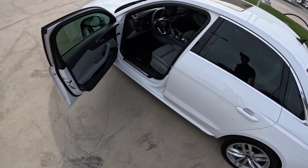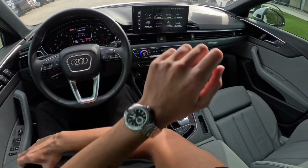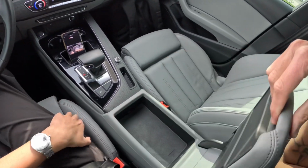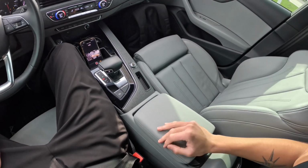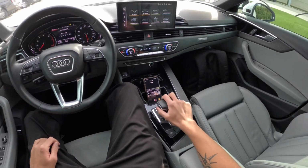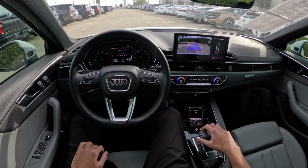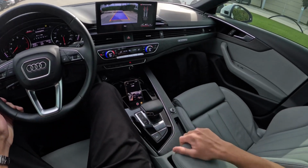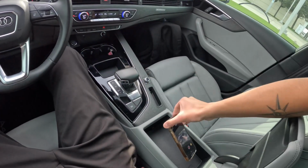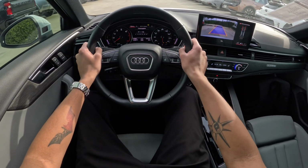Yeah, pretty nice looking car right here. I like the S-Line branded door sills or kick plates, whatever you want to call them. Here's the center console, which you can slide back and forth. And then let's look at the backup camera. So it's just a regular backup camera, but you also have the parking sensors to help you park. But let's see how this vehicle drives. I'm gonna put my phone in here so it won't flop around. All right.